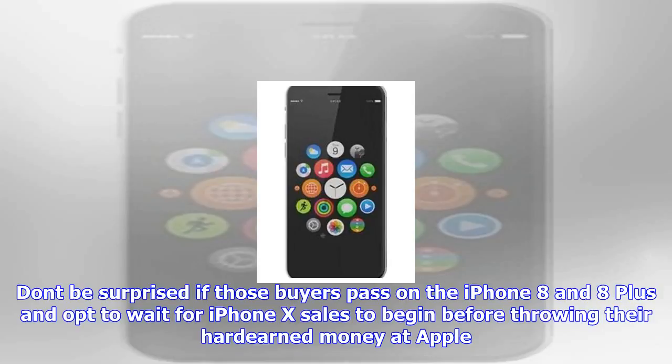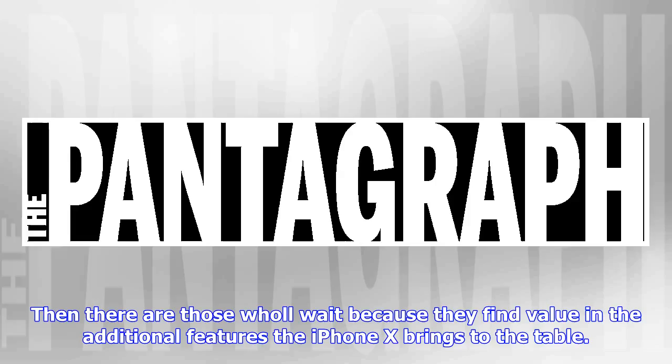It's easy to imagine that many potential iPhone customers will be willing to wait a little longer and pay a little more to get what they perceive to be a better, more exciting product. Don't be surprised, then, if demand for the iPhone 8 and 8 Plus is down year over year as many customers wait for the iPhone X to become available.